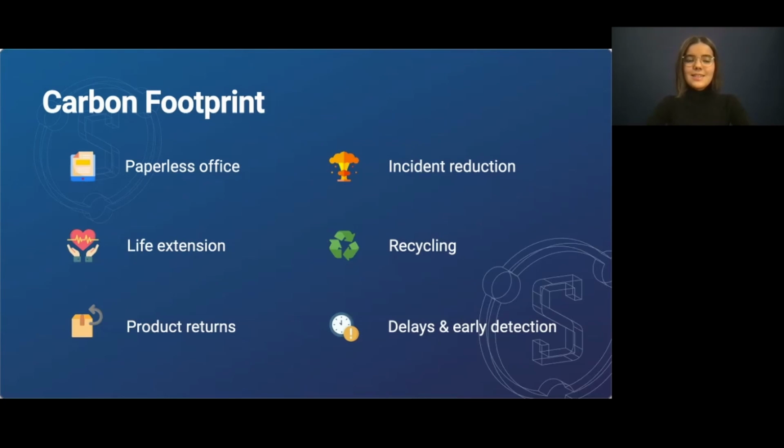Last but not least, imagine that using SteelTrace can also impact your carbon footprint. You will have a paperless office. All the redundant printing, stamping, signing, scanning will be gone. You'll be able to better recycle or reuse products. You'll have fewer product returns and fewer delays. There will also be an incident reduction, as there will not be any fake products in the supply chain anymore. And these are all things that you can calculate in your carbon footprint.